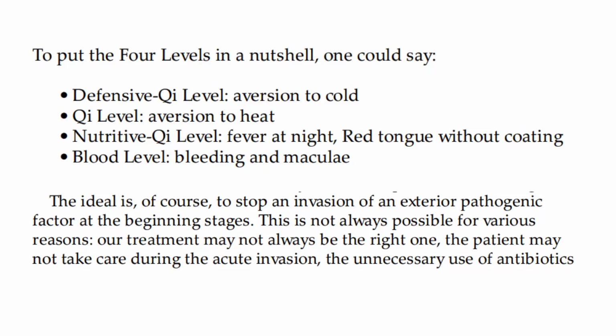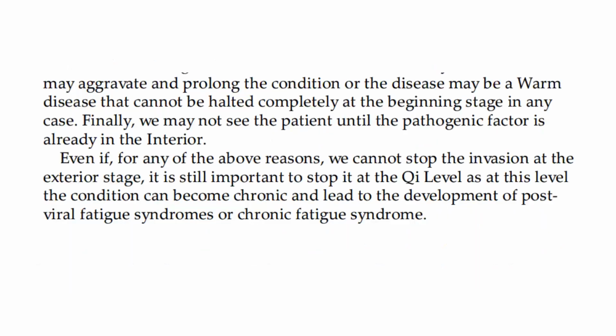The ideal is, of course, to stop invasion of exterior pathogenic factor at the beginning stages. This is not always possible for various reasons. Our treatment may not always be the right one. The patient may not take care during the acute invasion. The unnecessary use of antibiotics may aggravate and prolong the condition, or the disease may be a warm disease that cannot be halted completely at the beginning stage in any case.